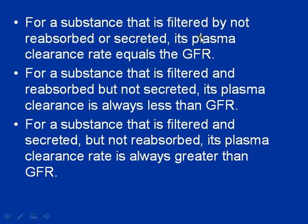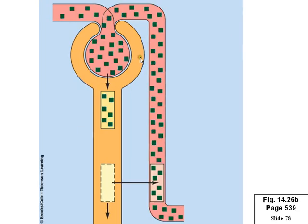What happens to this rate compared to GFR if you start reabsorbing things back into the blood? Does the number go up higher than GFR, or does it go down lower? You're looking at the amount of substance that you're pushing through. So if you're reabsorbing it, are you going to see as much in the urine? No, because you're reabsorbing it. If you're secreting it, what would happen to that number? Would it go over GFR or under GFR? It would go over because you're pushing more stuff into the kidney. So those are the three properties.